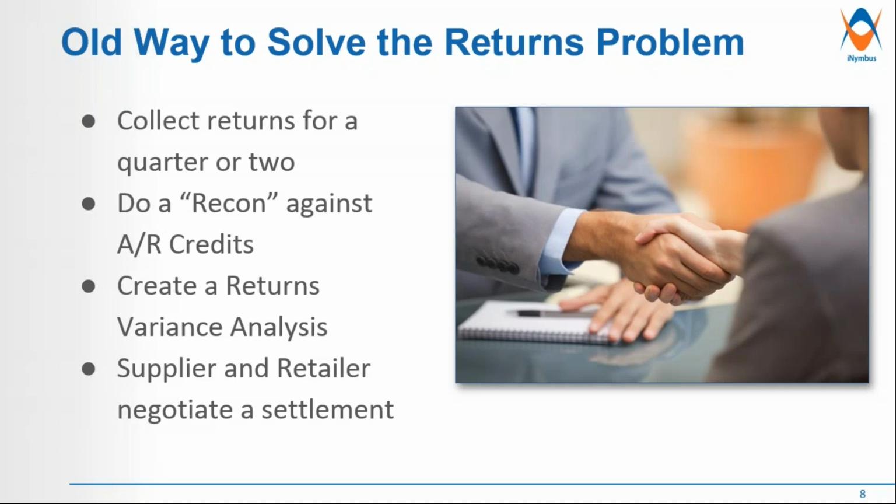The old way to solve a problem for returns is a long process. This process I'm going to describe could take several weeks to maybe a month. So often, because returns are coming back constantly from suppliers, companies will wait a quarter or two to consolidate all of the data, because often there are returns in transit. They will go ahead and do a reconciliation. We're calling it recon here, against the AR credits.